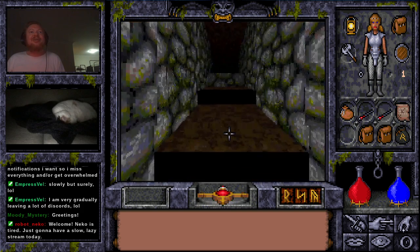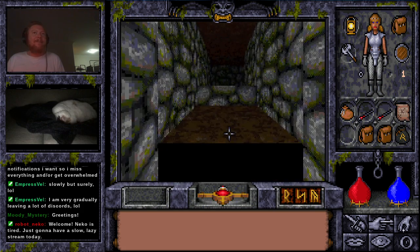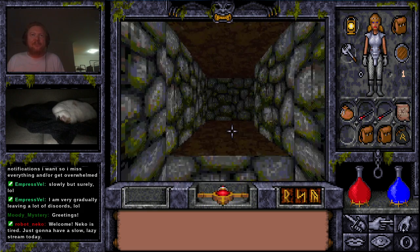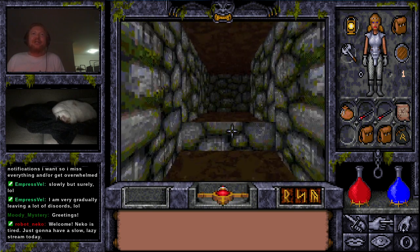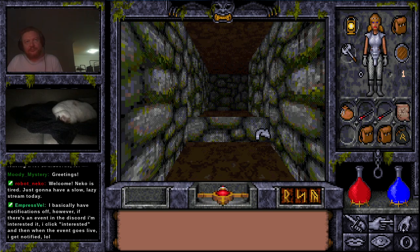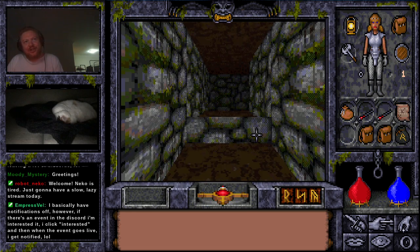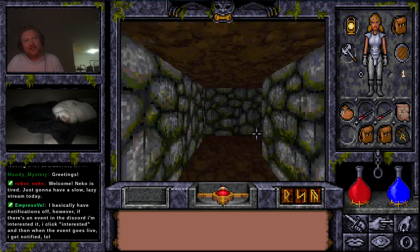Moody Mystery, hello, welcome in. This part is not wheelchair accessible. I shall be having a word with whoever made this dungeon. Oh, this is torture. Can I do the standing jump? There we go.